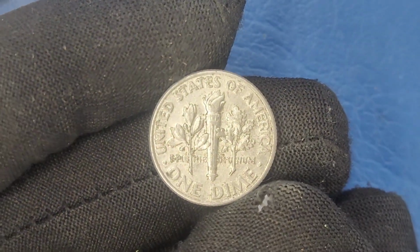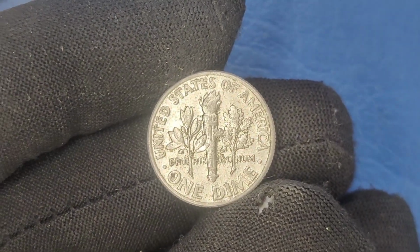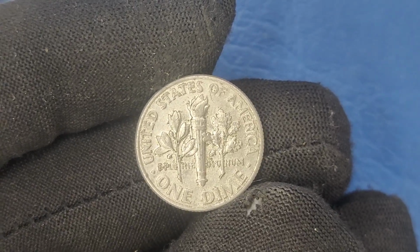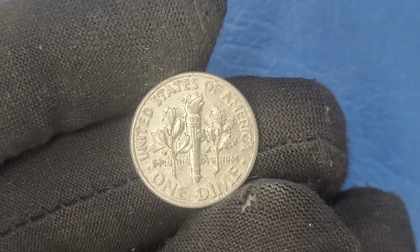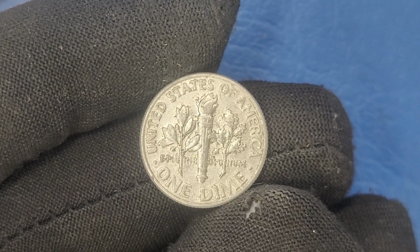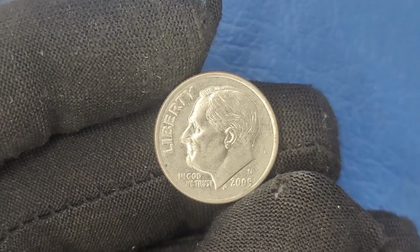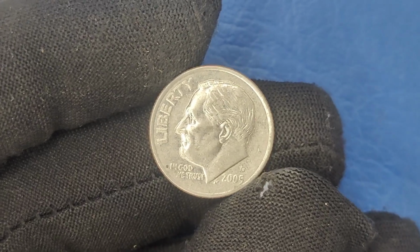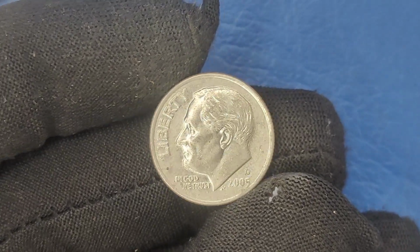Learning about coin collecting can turn an everyday hobby into a lucrative pursuit. The 2005 Roosevelt dime is a perfect example of how something as small as a coin can hold extraordinary value. So the next time you're sorting through your change, take a closer look. You might just discover a hidden treasure.